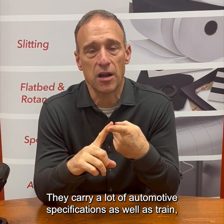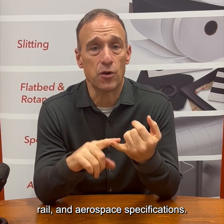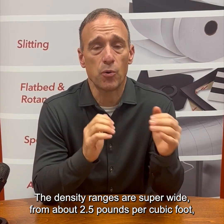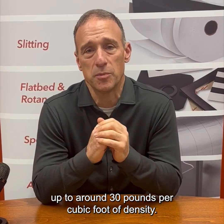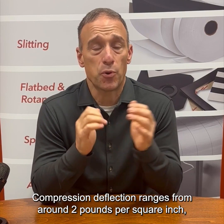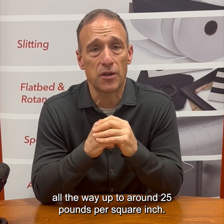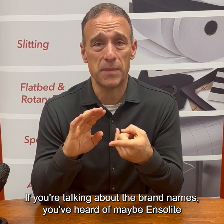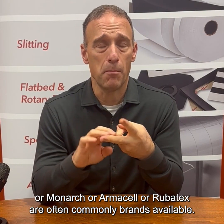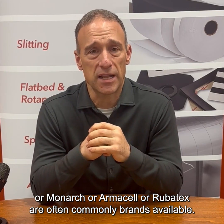They carry a lot of automotive specifications as well as train, rail, and aerospace specifications. The density ranges are super wide, from about 2.5 pounds per cubic foot up to around 30 pounds per cubic foot of density. Compression deflection ranges from around 2 pounds per square inch all the way up to around 25 pounds per square inch. If you're talking about the brand names, you've heard of maybe Insulite or Monarch or Armacell or Rubitex, which are commonly available brands.